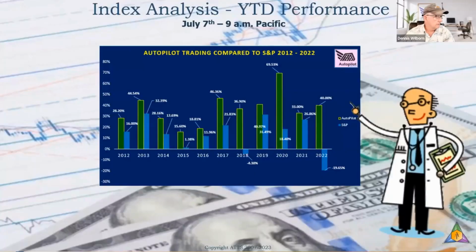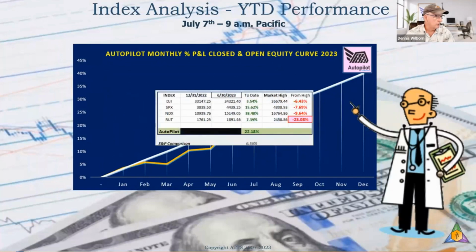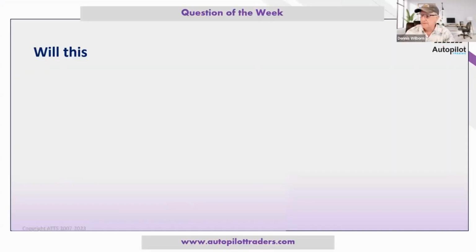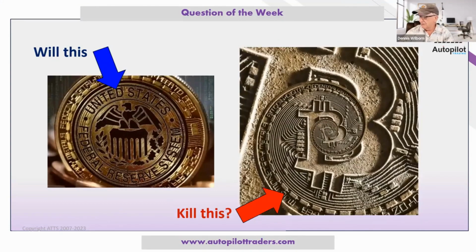And there we go. Here's where we're sitting as of about 9 o'clock this morning. Really pleased so far, pushing right up to my expected profit line. Again, my target for the year is 40%, and we've been achieving that pretty close for the last 11 years. So my question for you this week is, will this kill that?